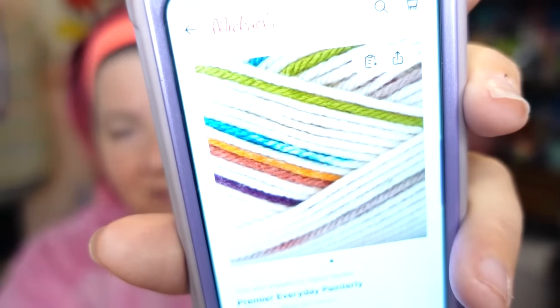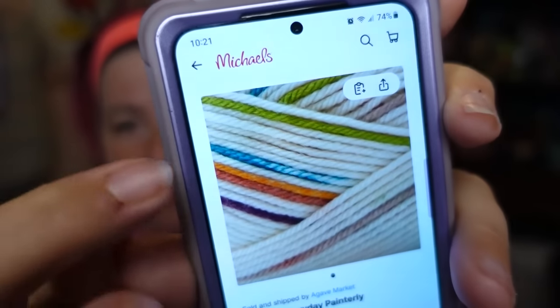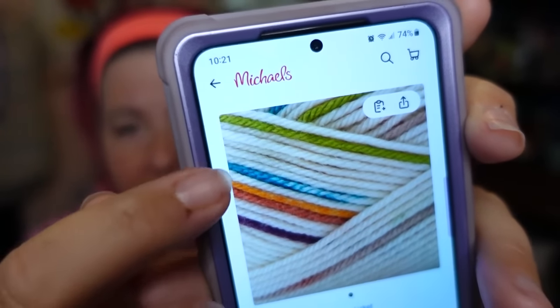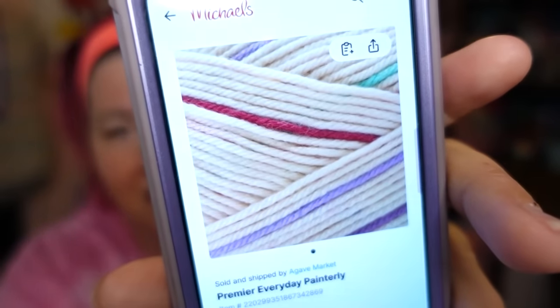They have Boho, which is like 70s colors. That's what it reminds me of. It's got the avocado and then the orange and a little turquoisey color and a little, looks like eggplant. Party Time, I showed you. Jam Sessions. This one's pretty too. I don't mind any of these, but what I really love is the neon stripes. And that one is pretty, pretty.